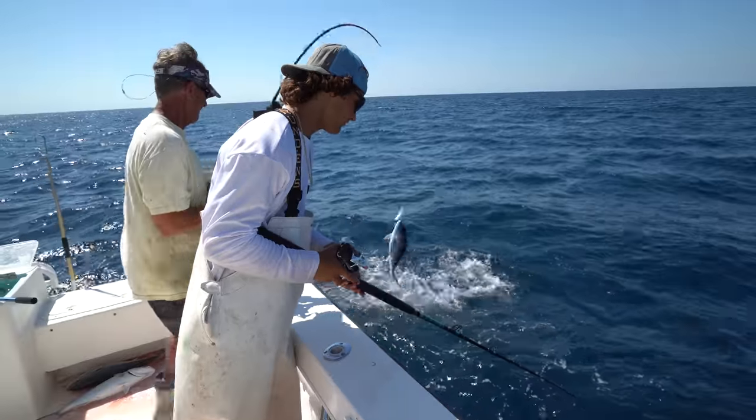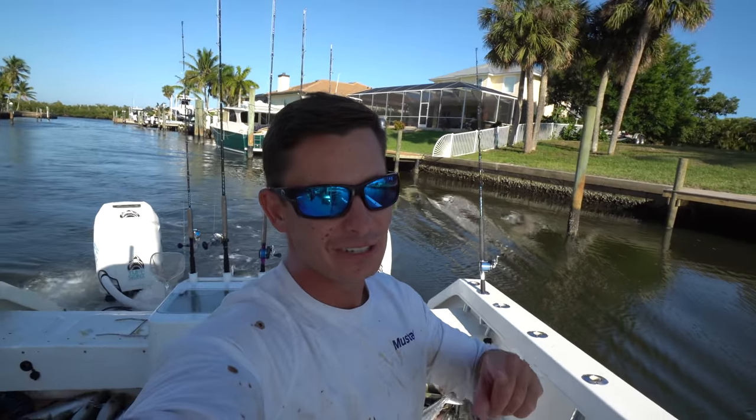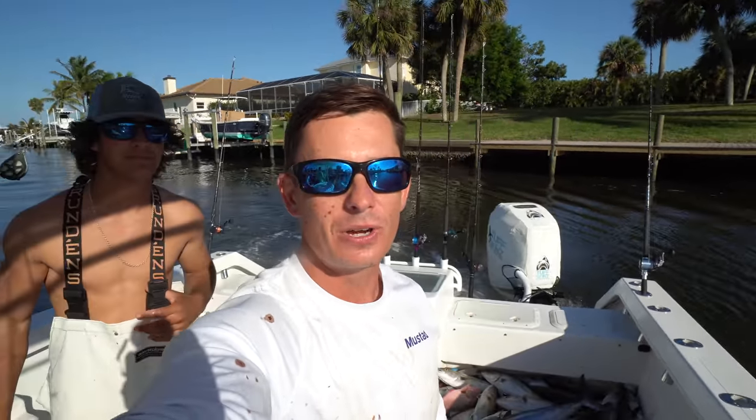If you guys want to see how we caught all these fish, and this giant mutton snapper, Adam's biggest mutton snapper, all of these fish were caught humanely, legally, and the only reason they're out right now is because we're pulling up to the house and they're all going to the fish market right now. So hope you guys enjoy today's video.